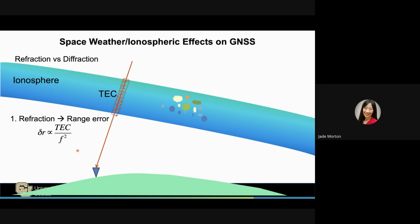The problem is the diffraction effect. In the diffraction effect, the ionosphere has plasma bubbles or other structures. When that happens, radio waves that hit it will be scattered. When it got scattered, it won't propagate in a straight line anymore. So it goes through this kind of zigzagging through the ionosphere. When it emerged from below the ionosphere, you can think of this plane wave front as not uniform anymore, because each ray will travel a different distance. So this is a so-called phase screen.